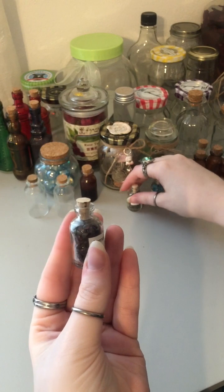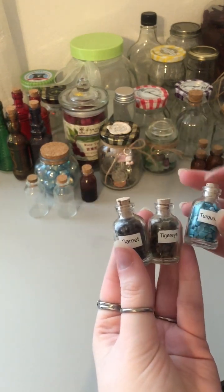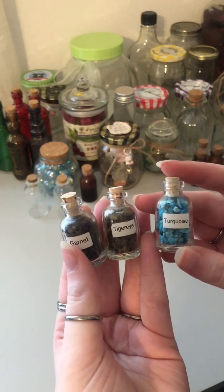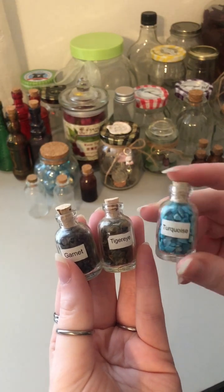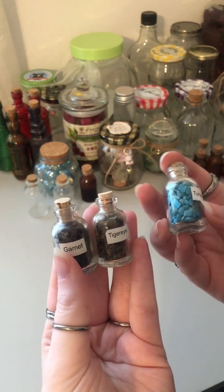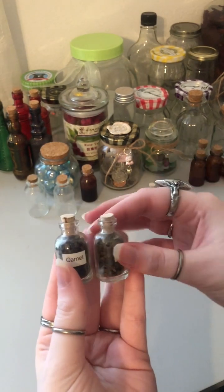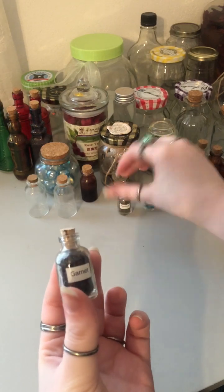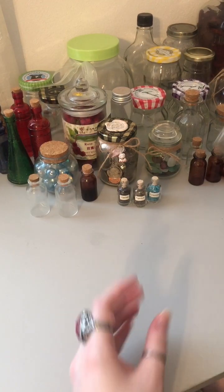I picked these up at a little gemstone store that I used to live near, which unfortunately I don't live near anymore, so I can't go there to get more. But these were actually probably some of the first little corked bottles that I ever had in my collection. And I just love them. They're so cute. I might use these little gemstone chips in spells, or I might just keep the bottles as is. Some of these empty bottles I do have plans for.